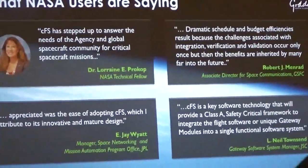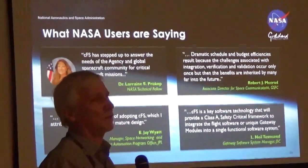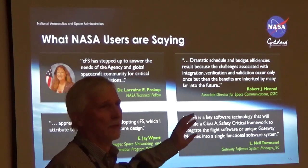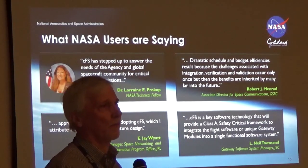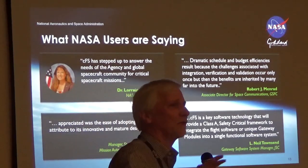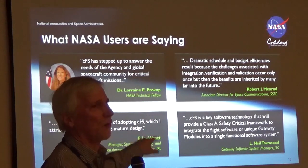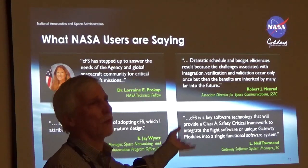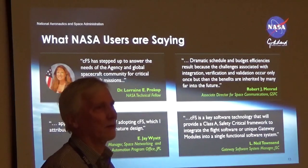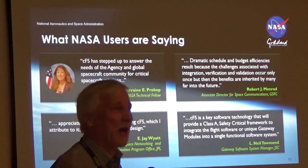I guess I won't go on with it. There's a whole bunch of these kinds of things in this chart deck, but they're just about Johnson Space Center and how much it's really been an enabler for the whole program and how much money it saved, all that kind of good stuff. There are a lot of quotes across organizations. Brazil is using it in one of their CubeSats and their missions. JPL is happy to have this.